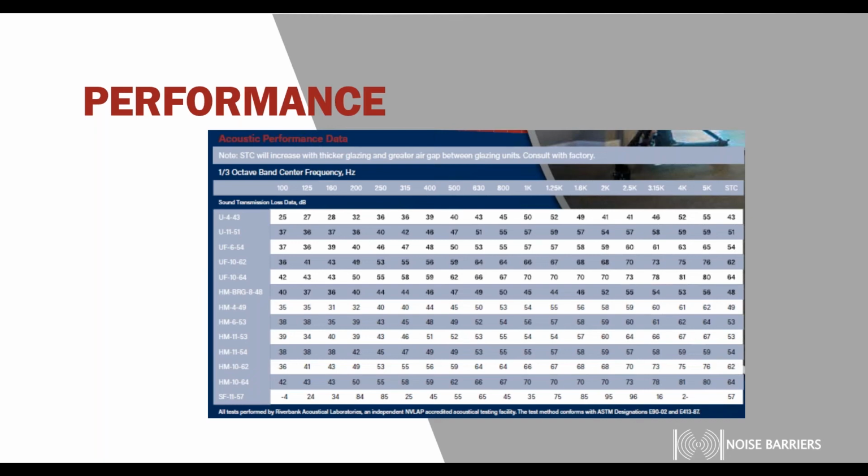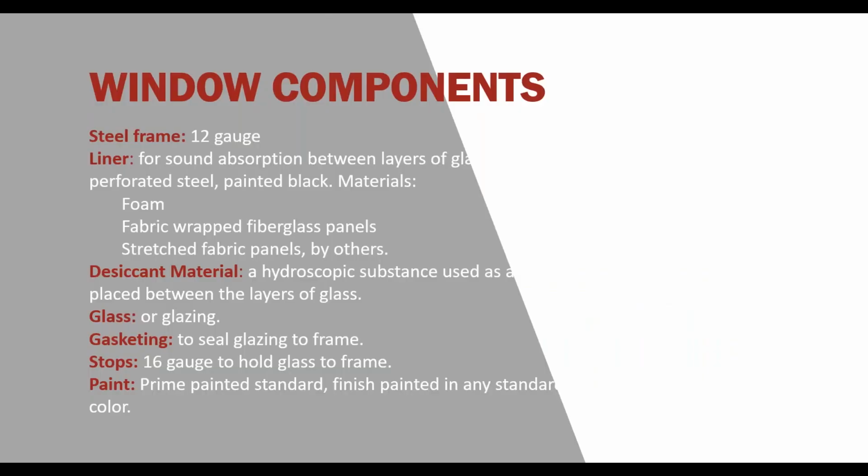And then the split frame, it does come, as you saw in the video, more as a kit. So it does require a little bit of field installation, more so than the other model, but it does give you that isolation if that's what's absolutely critical. And you don't want to be trimming afterward. Steel frame, all of our windows are steel frame. We do have some aluminum, but that's a whole different story.